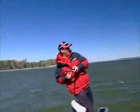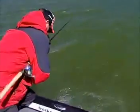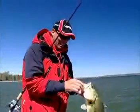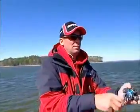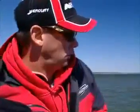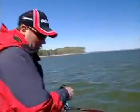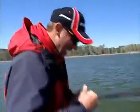Good fish right there. Big fish, big fish. That's the one I've been looking for. And he swallowed it. Yeah. That's the kind we're looking for. There we go. There she goes. God, there he is. Oh man, he hit it close to the boat. That's a good one too. I just caught a 5-pounder and got another one.